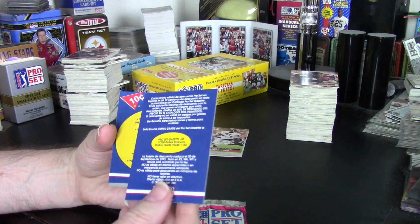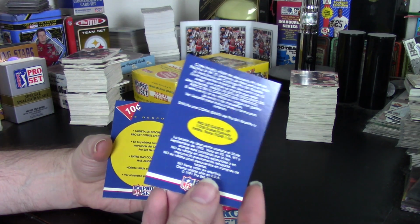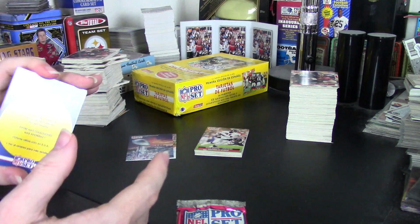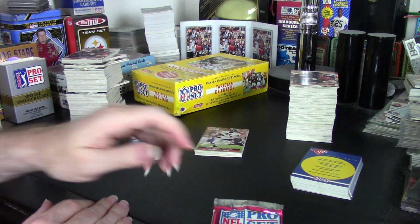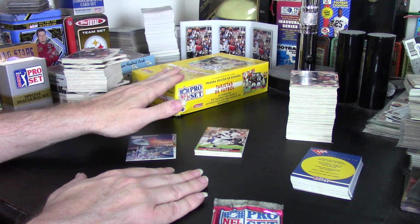But instead of doing scratchers, they did this regular card surface, which is almost like a unique collectible if you're into really unusual, out there stuff. But at any rate, those were in there. But that's pretty much the key to it.